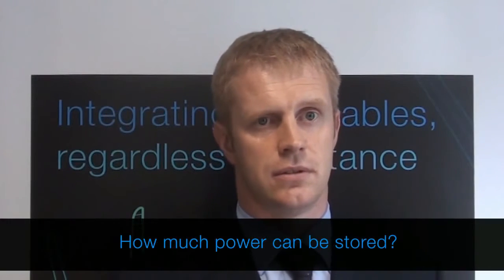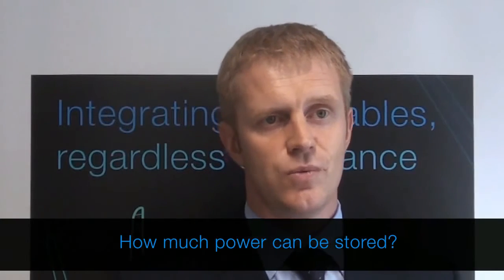How much power can be stored? We don't really have a technical limitation there. Already today we have on the grid energy storage systems ranging from tens of kilowatts in power to hundreds of megawatts. They can also supply that power for as long as needed, whether it's seconds, minutes, or up to several hours. What's really important with all of these different energy storage technologies is both to understand them and understand fully how they interact with the electricity grid.